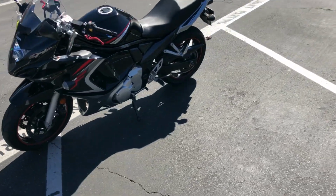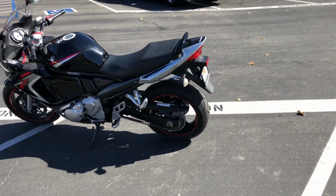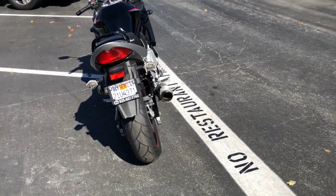Again, it's been gone through by our service department: oil change, safety check, new tires. This bike is really nice looking. We can provide financing as well as an extended warranty on this bike.